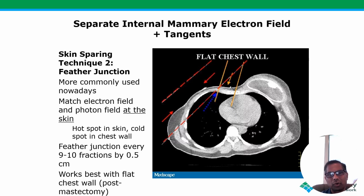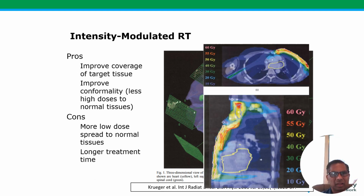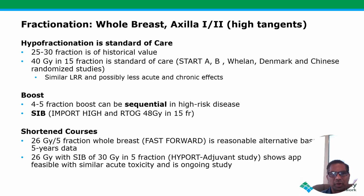This is partial wide tangent. This is matching photon electron with feathering every one third or halfway through. And an example of IMRT. This is deep inspiration breath hold.